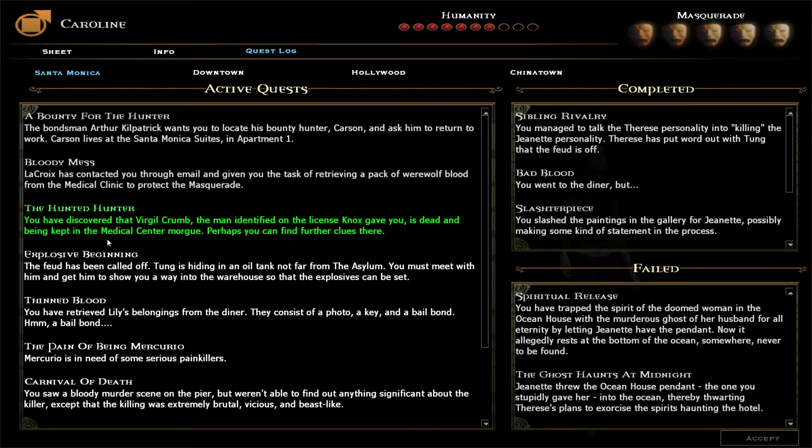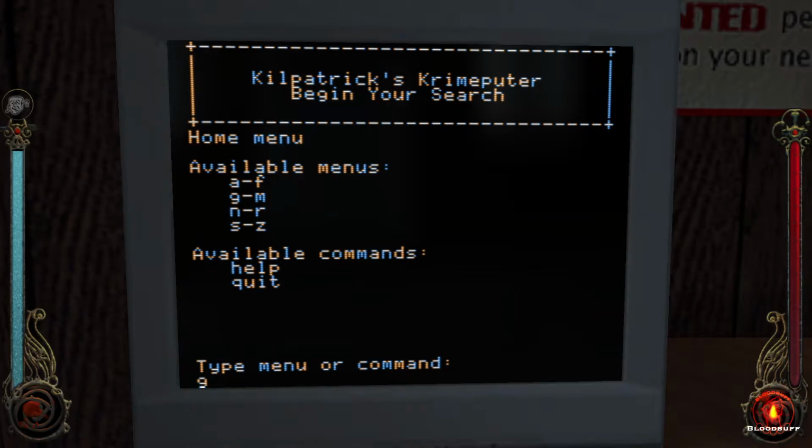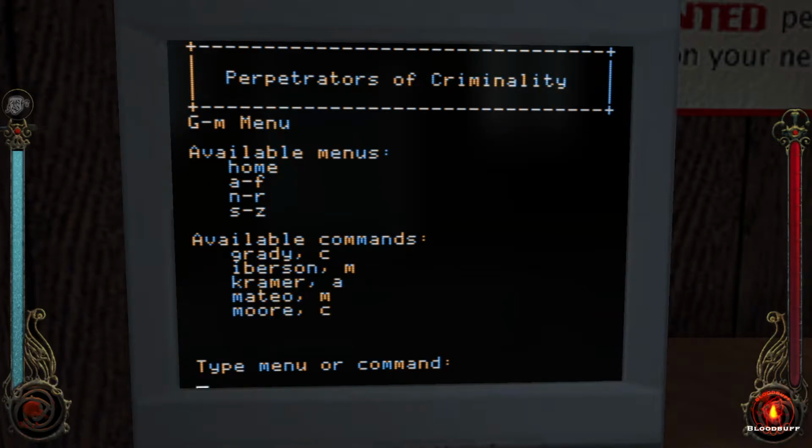The Hunted Hunter. You've discovered that Virgil Crumb, the man identified on the license that Knox gave you, is dead and being kept in the medical center morgue. Perhaps you can find further details there. Oh, that's right. This has to do with his vampire stalker that he wanted us to look into. All right, well, let's look and see if we can get any more information off of this place.